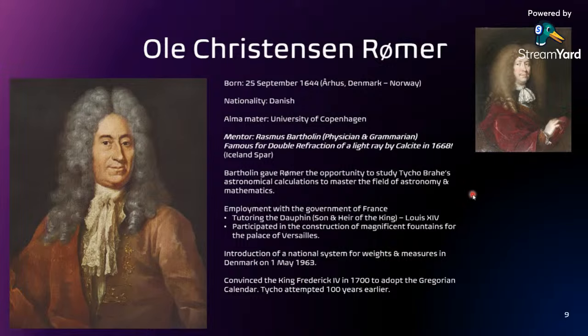So he was a Danish astronomer, born on the 25th of September, 1644. His mentor was this man right here, Bartholin, who is famous for looking at the double refraction of rays of light through calcite. This was done in 1668, and this was from spars from Iceland. One of the first things he gave Rømer was the opportunity to go through Tycho Brahe's astronomical calculations, to look at all the data that Tycho Brahe collected over many decades to master the field of astronomy and mathematics.